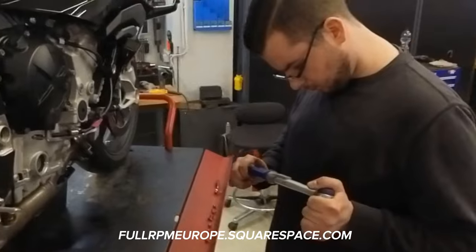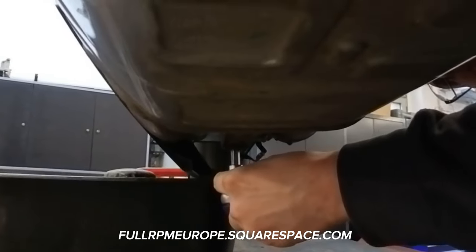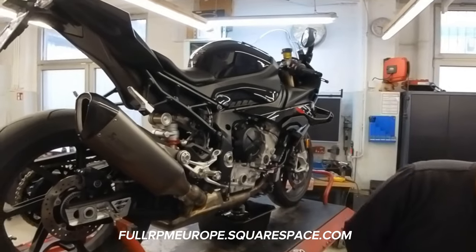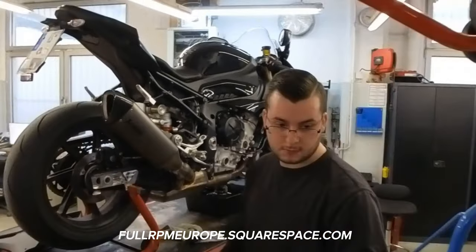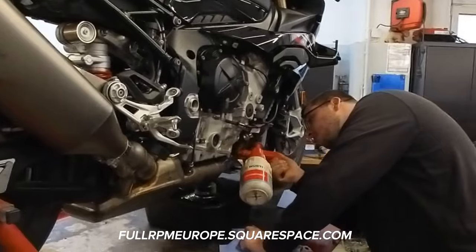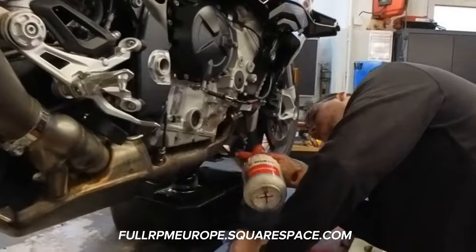Torque specs right. Put that bolt down on there. There we go. That's why he's the master mechanic. Give you guys some behind the scenes. What's going on here? How these things get done. Clean out everything in there. Wash everything out.